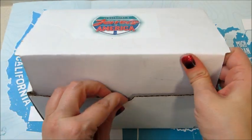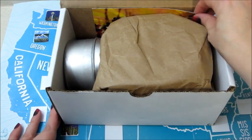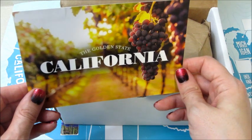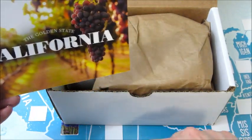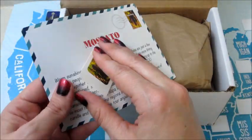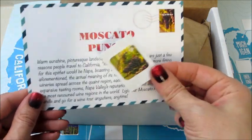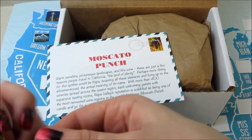Today I have my JewelScent Jewels Across America monthly subscription. And this month is the Golden State, California. So if you're not familiar, every month you get a candle from a state and you get a little sticker to put on the map. And then there's a bonus item that doesn't have a ring, but that changes every month, which you'll see here in a moment. So we have our little sticker, and the scent is Moscato Punch.